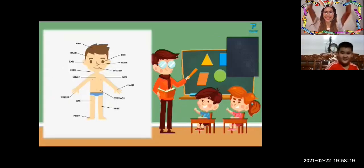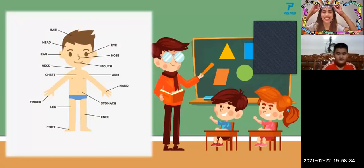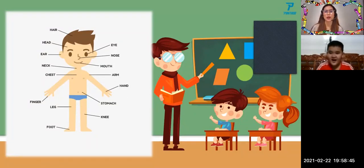Let's stand up and touch the sky. Raise your arms. Okay, I will say, you do. Blink your eyes. Okay, and then open your mouth. Oh, show me your teeth. Yes. Touch your head. Faster, faster. Touch your head.